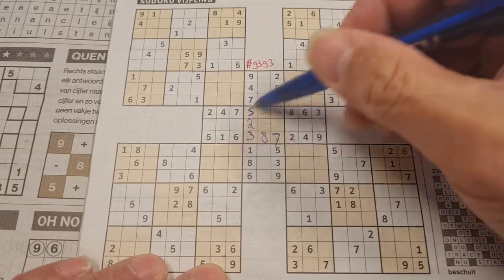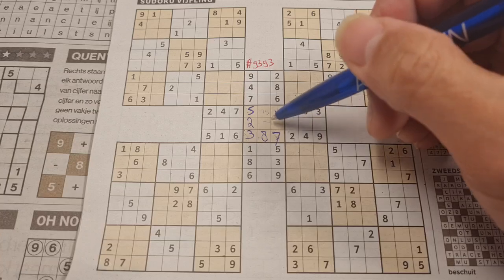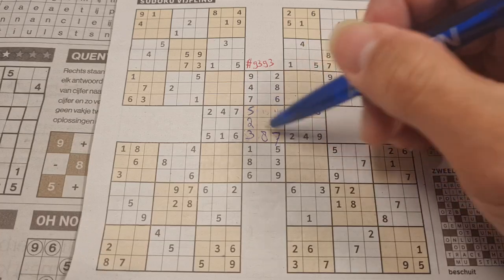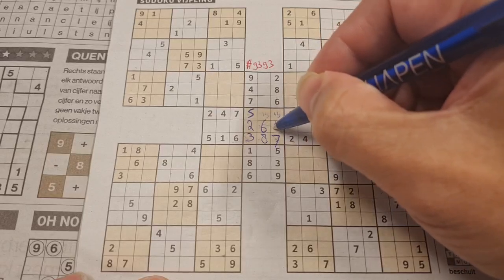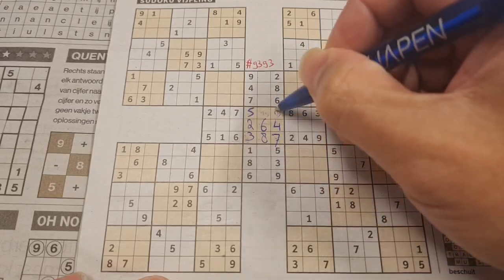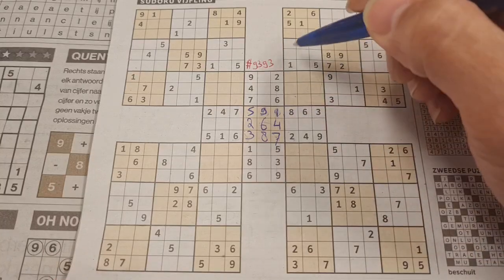So two numbers left in this big square. 4 and 6 are missing. We have a 6 in this column, no 6 there. 6 should be here, and a 4 goes there. 1 and 9, we have a 9 in this column, no 9 there. 9 should be here. 1 goes there.